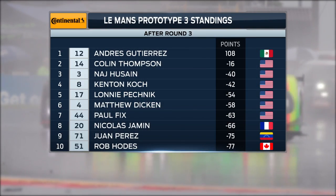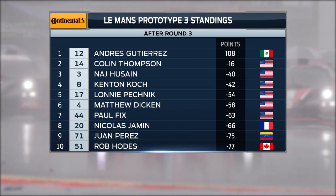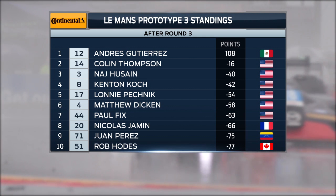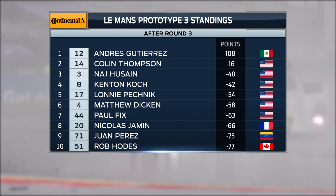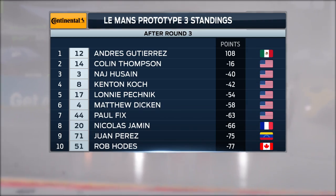And an important win for Andres Gutierrez, who will miss the next 2 rounds at Canadian Tire Motorsport Park. He's going up there with a 16-point lead from Colin Thompson. Kenton Cook closing in on 3rd position of Naj Hussain.